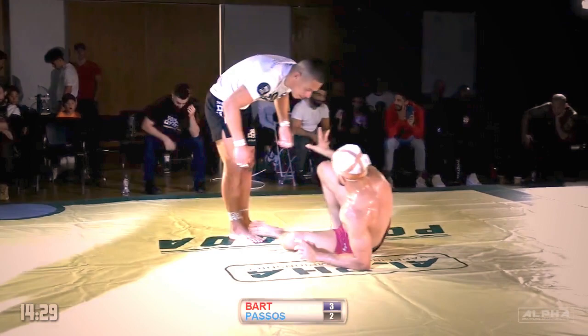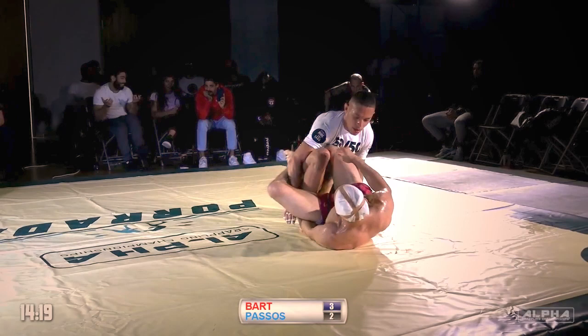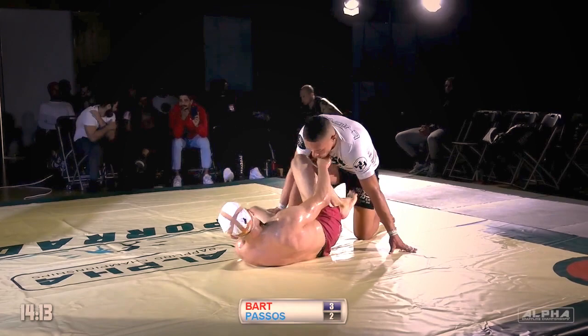Bernardo really has to mount some sort of an offense or score here, just even up the score at least. Otherwise, Francesco should stay here for the rest of the 14 minutes and continue just defending and win the match as he has a point lead. So the onus now is on Bernardo.